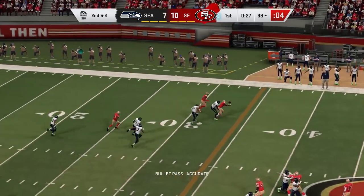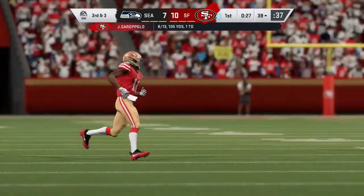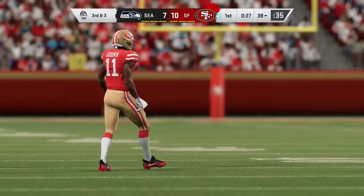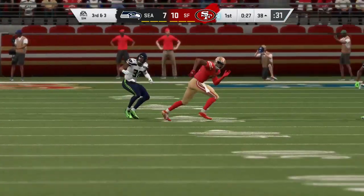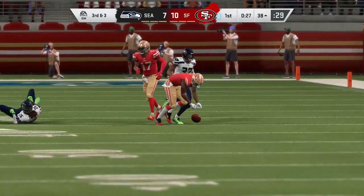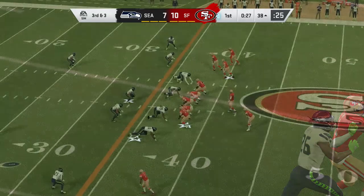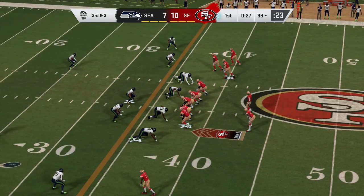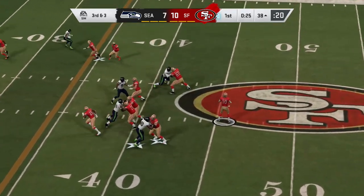Garoppolo now. And that's going to be incomplete. A lot of contact, no call, and it's third down. It's a lot of contact going on there, and in the end, unable to keep two hands on the football and bring it into his body. Everything looked pretty good until the finish. Here we go. A good chance. This is four down territory if they're unable to convert. But right now, looking at a third and three.